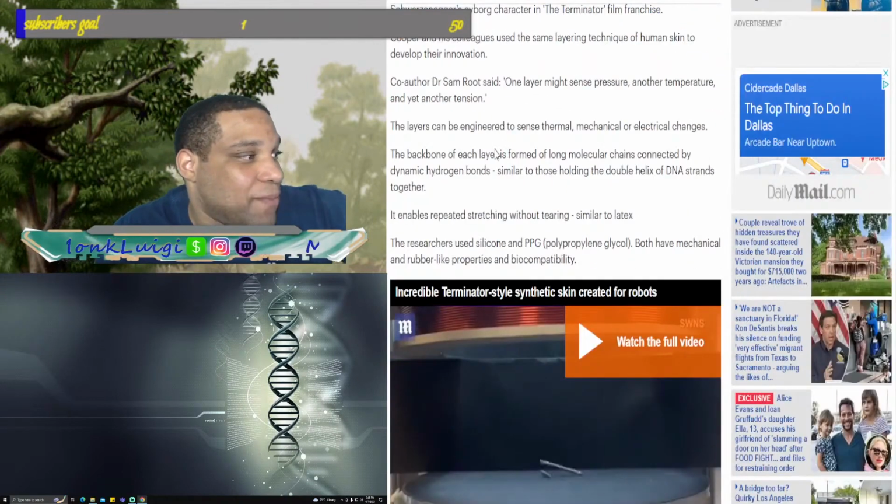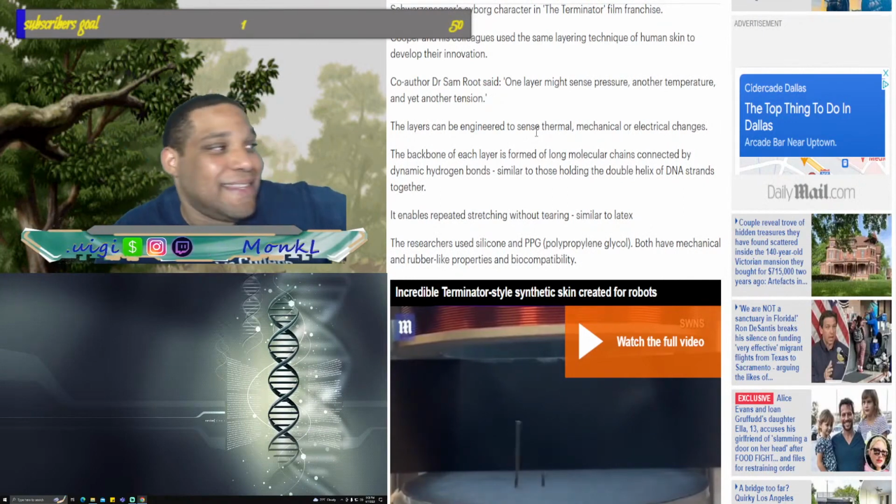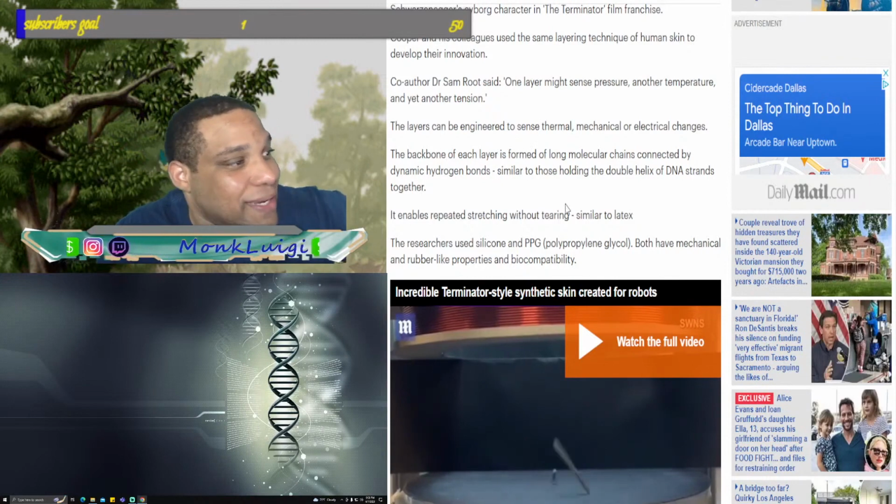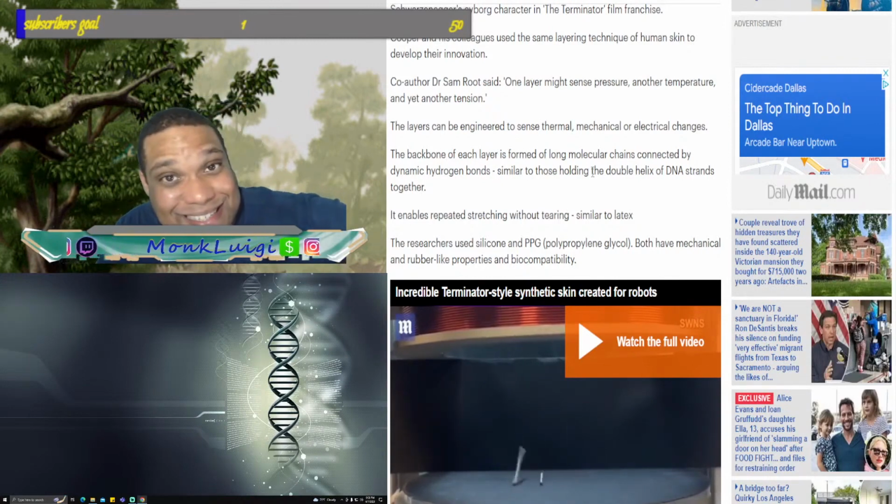Cooper and his colleagues used the same layering technique of human skin to develop their innovation. Co-author Dr. Sam said one layer might sense pressure, another temperature, and yet another tension. The layers can be engineered to sense thermal, mechanical, or electrical changes. Yo!